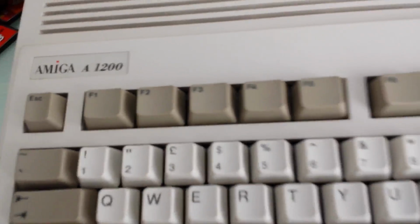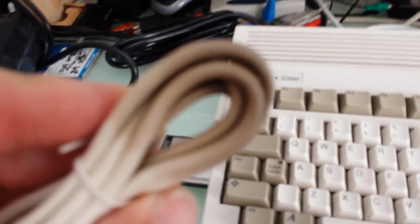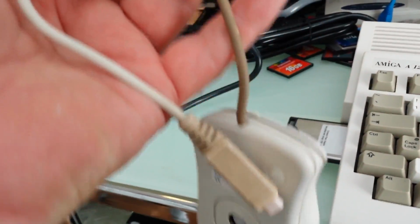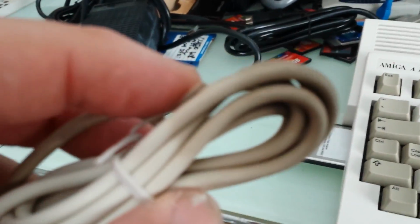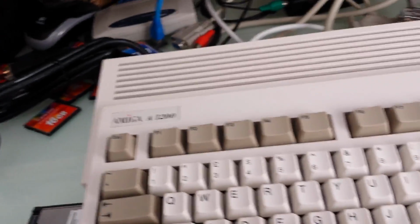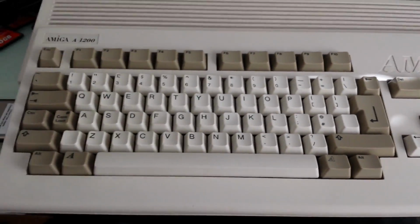The only part that was yellowed or damaged at all is the actual mouse cable. Notice, it looks like that's stained a little, which bothers me not one bit. And so is the plug. A bit of Retr0bright I think might sort that out. Otherwise, it's looking like rather a lovely example of an Amiga.